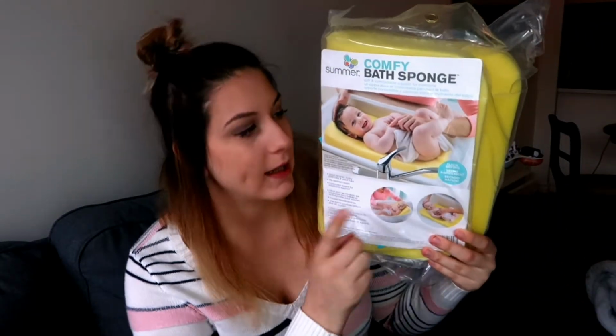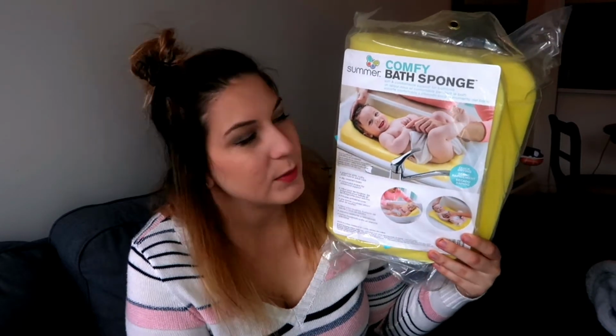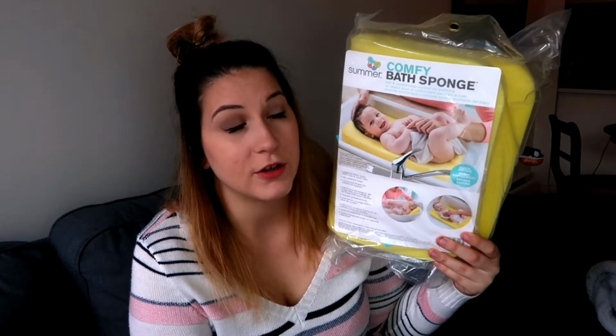This was something I have tried before, and it is essentially like a little bath sponge, kind of similar to those bath flowers that you see that are super expensive. This one was like $8, super cheap. I bought it with my daughter. Newborns are slippery when they are wet, and it is so hard to bathe a newborn because you don't want to hurt them, and it was so hard for me. I don't know about you, but for me it was so stressful.